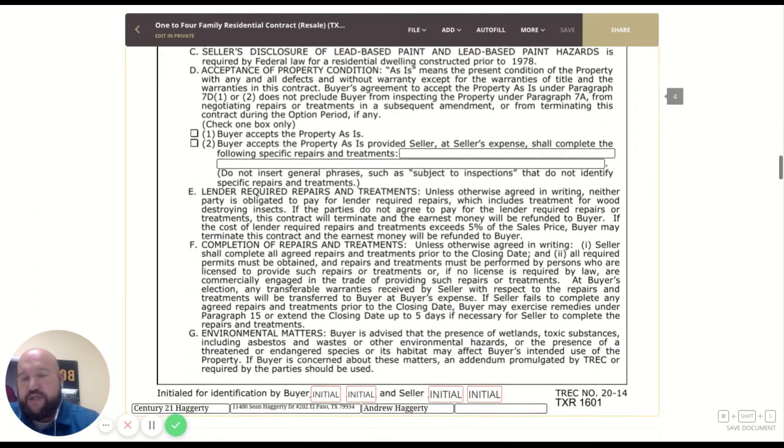Lender required repairs. Who's responsible? Nobody. Unless otherwise agreed in writing, neither party is obligated to pay for lender required repairs, which includes treatment for wood destroying insects. If the parties don't agree to pay for the lender required repairs or treatments, this contract will terminate and earnest money will be refunded to buyer. If the cost of lender required repairs and treatments exceeds 5% of the sales price, buyer may terminate this contract and earnest money will be refunded to buyer. Okay, we don't have to. Just because it's a lender required repair doesn't mean I have to fix it as a seller. We have to agree to it, but if we can't agree to it, the buyer gets his earnest money back. So that's something to understand.